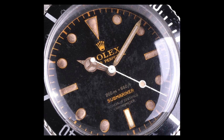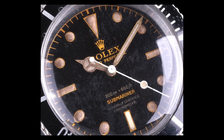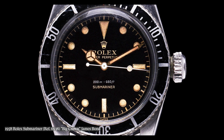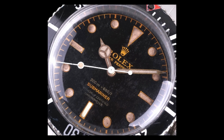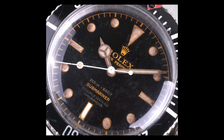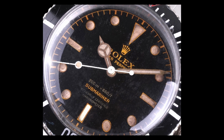Within the 6538s, you have non-OCC watches and OCC watches, right? The difference between those two watches is simple yet complex. One, there are 4 lines of text on this dial, whereas non-chronometer rated watches only have 2 lines of text on the dial, the depth rating and then ultimately the model name, Submariner, right? But the 4 lines of text on the dial, basically you have this OCC, officially certified chronometer element of text on the dial. And that makes these very special and interesting because not all 6538s were officially certified chronometers.